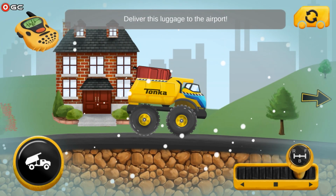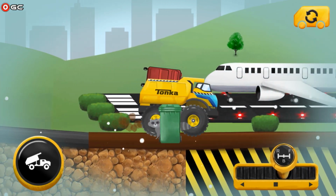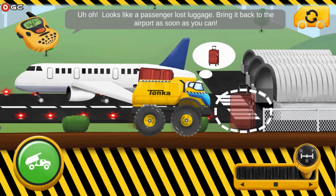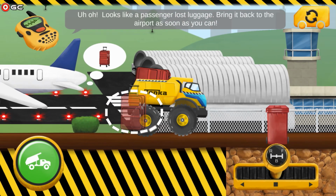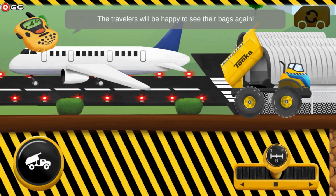Deliver this luggage to the airport. Uh-oh, looks like a passenger lost luggage. Bring it back to the airport as soon as you can. The travelers will be happy to see their bags again.